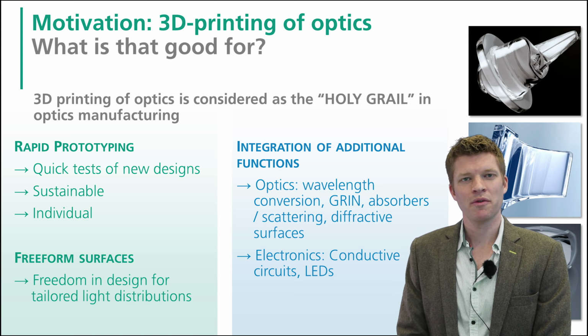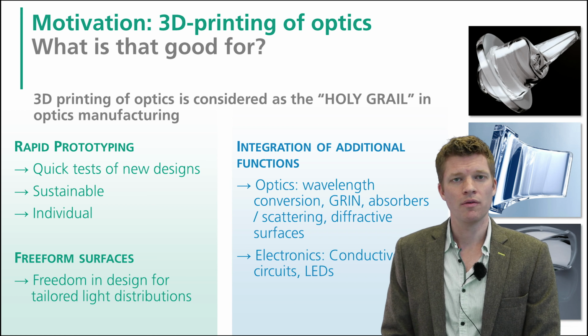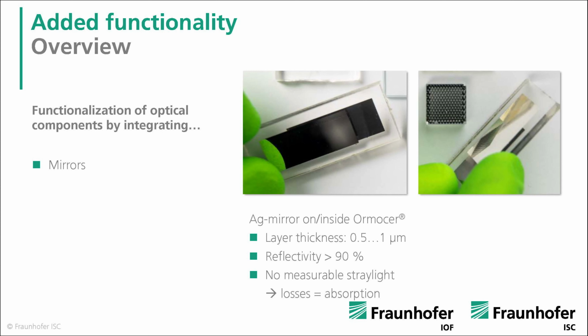Now the last part of the presentation is about the functionalization. This will only be about 2 sentences per slide, but I hope that I can give you a good impression of what is possible beyond the mere shape of the printed component. So let's start with the first function. The first function is the integration of mirrors by printing silver inks. Mirrors with a reflectivity of more than 90% can be realized inside or on printed components.